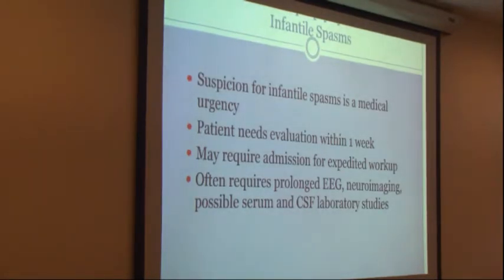So if you're suspicious about infantile spasms, a patient needs workup in the next week. It's not an emergency at 3 in the morning, but they do need an EEG within the next week or so to start evaluating if this is actually an issue. And if we're really concerned, they may need a lot more workup.